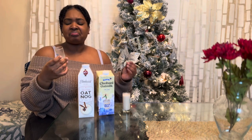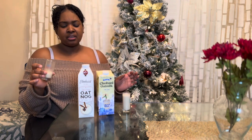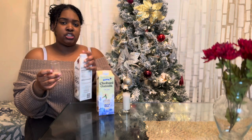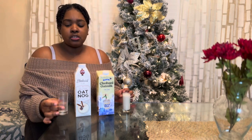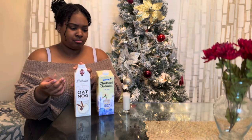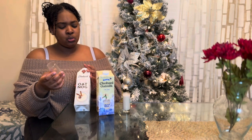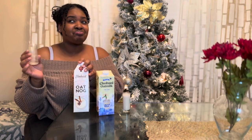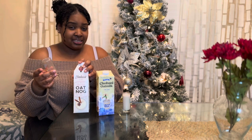It has that eggnog flavor, but then I taste that nuttiness that it has in it. It's blended with cashews, so I do taste a little bit of that cashew flavor. If you're not big on nut flavors, or if you're allergic to nuts, you don't wanna drink this one. But this one, on a scale from 1 to 10, I would give it a 6 out of 10.